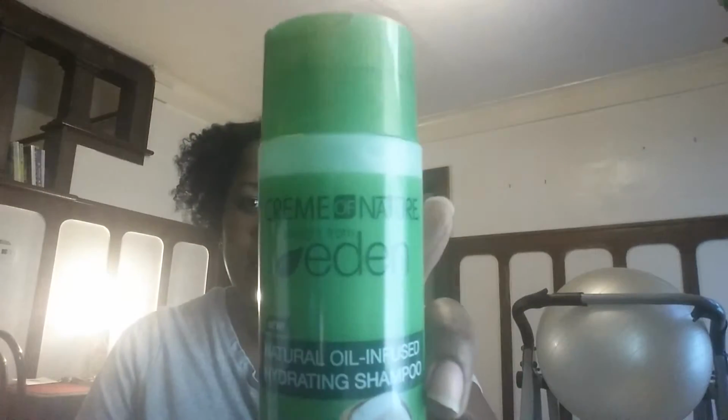Creme of Nature, straight from Eden. Okay, got that as a pillow pack. Wow. Creme of Nature, straight from Eden, natural oil infused hydrating shampoo. Oh my God. That's 10 ounces. Natural oil infused hydrating conditioner, and that's 10 ounces.